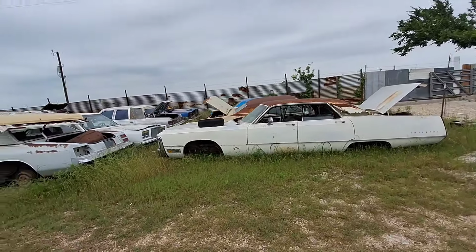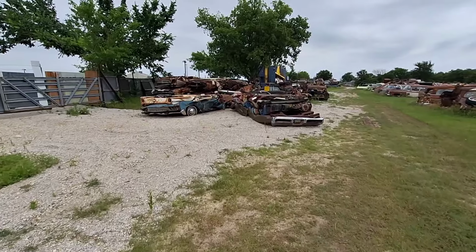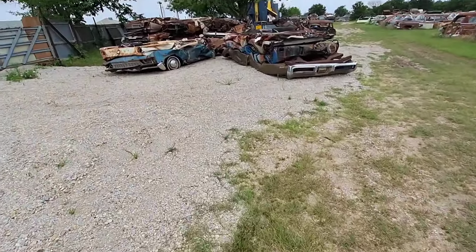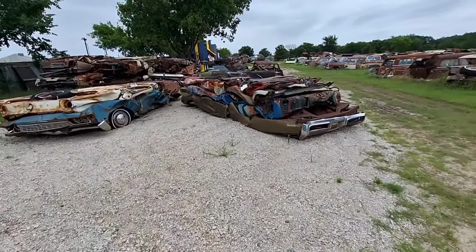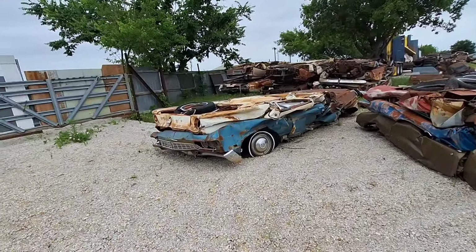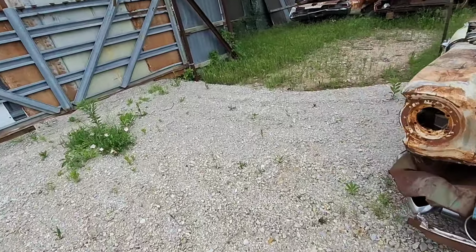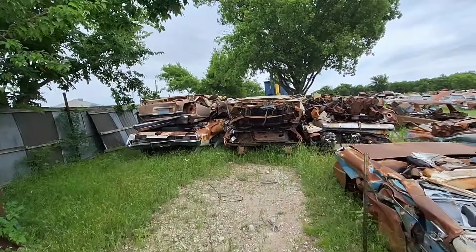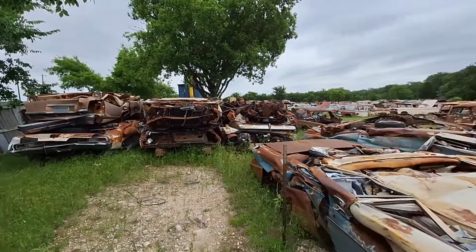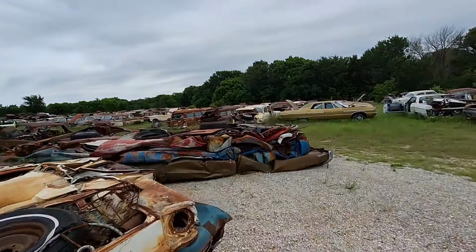So I guess they do crush some, sadly to say. There's three cars that is shorter than one right now. Yeah, these sad pictures here, guys. That's sad.